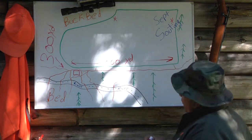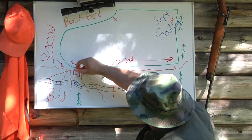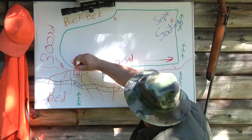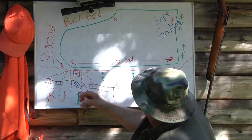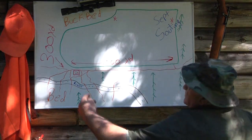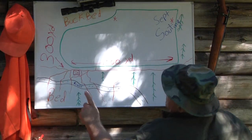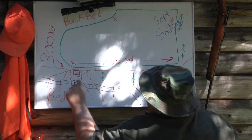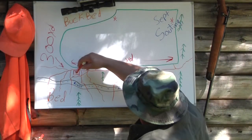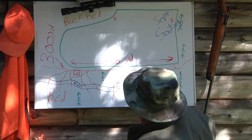And why is that important? It's important because this was my tree stand. I placed my tree stand halfway between the river and the field. That way, the deer could not pass my tree stand without me seeing them if they were on this side of the river. Right here, I had 150 yards this way, and I had 150 yards this way.